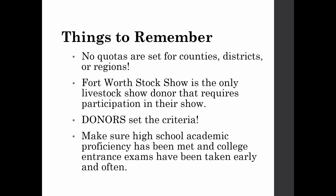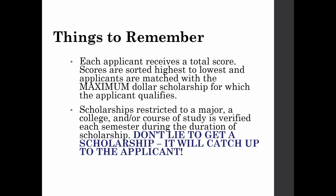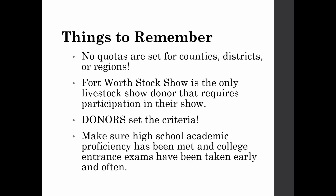Fort Worth Stock Show is the only livestock show that requires participation in their show. San Antonio and Houston don't require it, but they do require certain other criteria you need to be familiar with as well. Donors set the criteria, so whatever they want to look for is up to them. Make sure your high school academic proficiency has been met and college entrance exams taken early and often, although we don't have to take your SATs or ACTs to apply anymore.